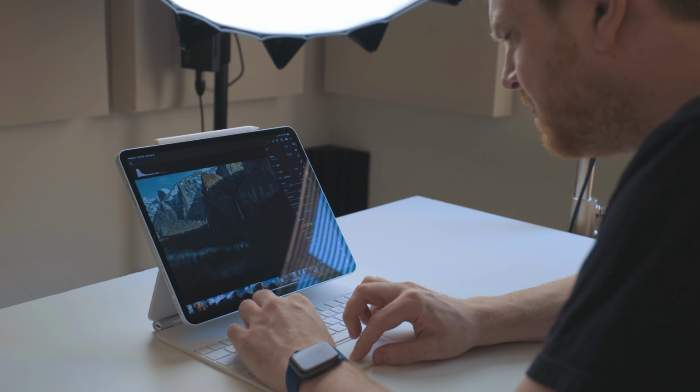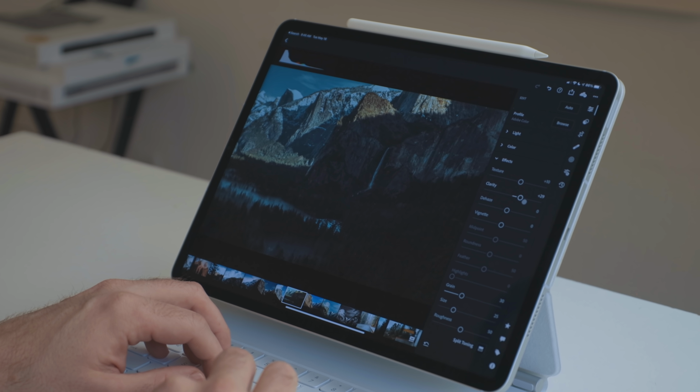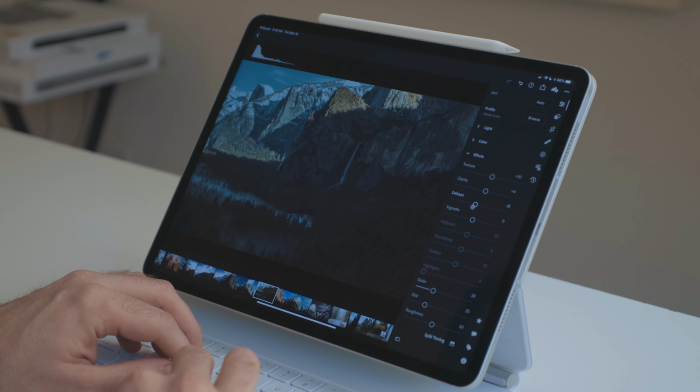For the mini LEDs, there are over 10,000 with 2,596 local dimming zones. This gives your iPad an OLED-like experience, so the blacks are true blacks, the colors are vibrant, and nothing looks washed out. This also brings the return of HDR to the iPad Pro.